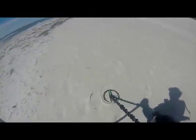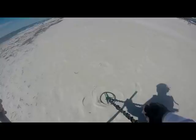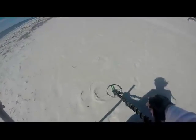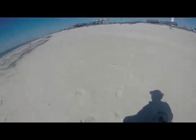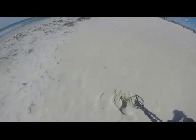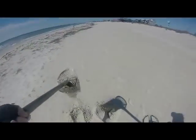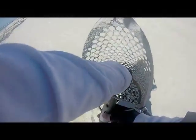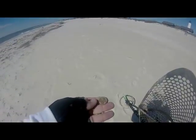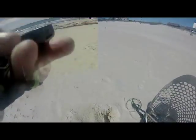Well, here's a diggable signal. Let's see what we got here. It's kind of a high tone, probably a penny. Sounds like a penny. It's in the scooper. Kind of up here in the dry sand. Been nothing in the wet so far. It is indeed a penny. But first coin of the day, so I'll take it. Let's go on and see what else we can come up with.